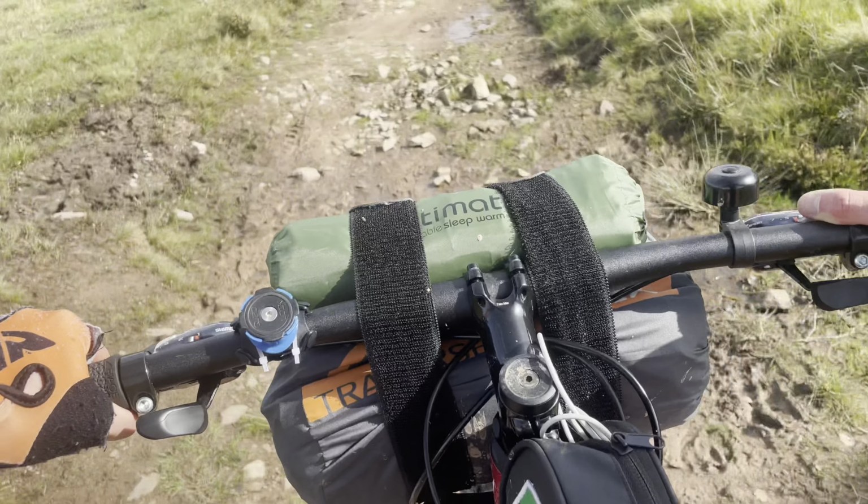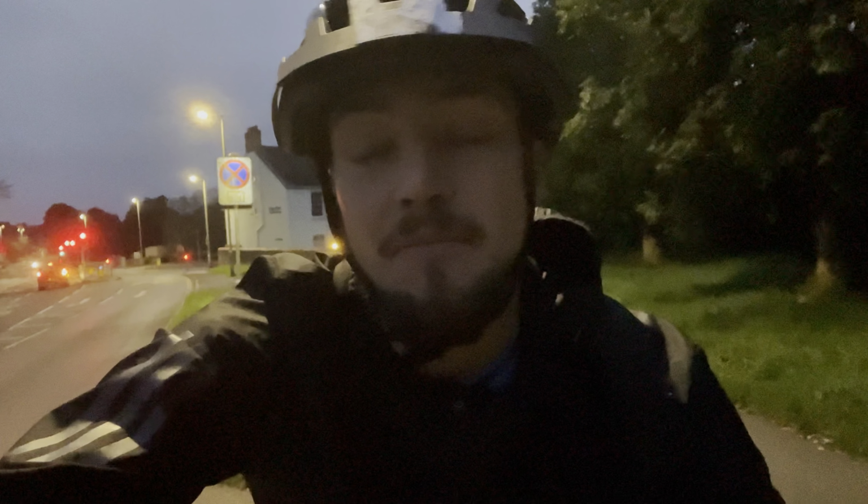Well, good morning. It is 7 a.m. We're off to Exmoor for a little tour. Yeah, my fitness isn't the best at the moment. Might get to Simmons Bath, might end up turning back round, but yeah, set the route up, we'll get going.